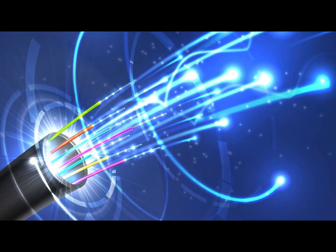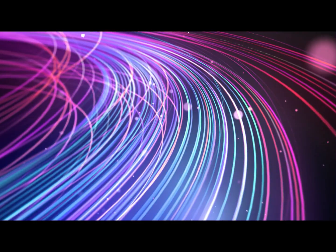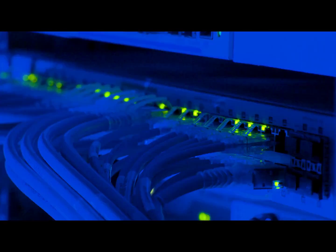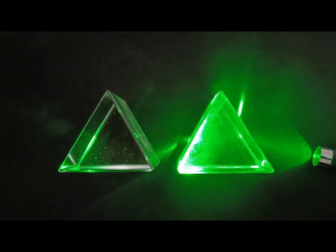First things first, what exactly are fiber optics? Well, imagine super thin strands of glass or plastic, thinner than a human hair, that carry information using light signals. These strands are like the highways of data transmission, and they're changing the way we communicate.